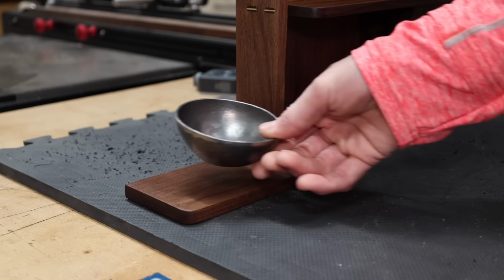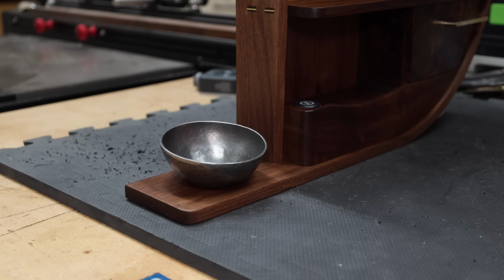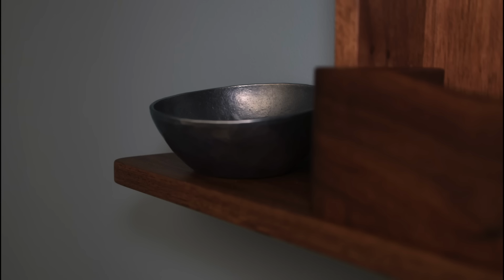And this awesome steel bowl was cold forged by my buddy John Ariani at Sunset Forge NJ.